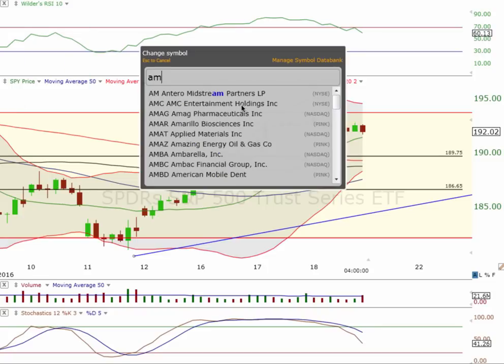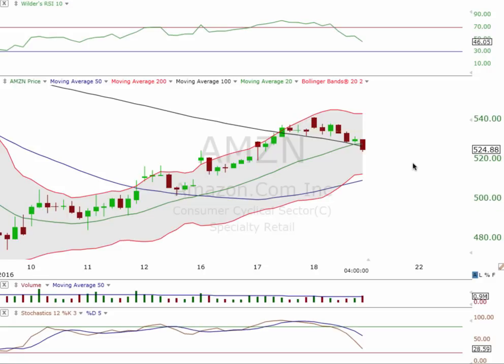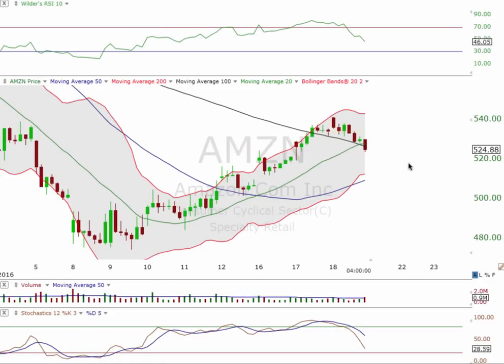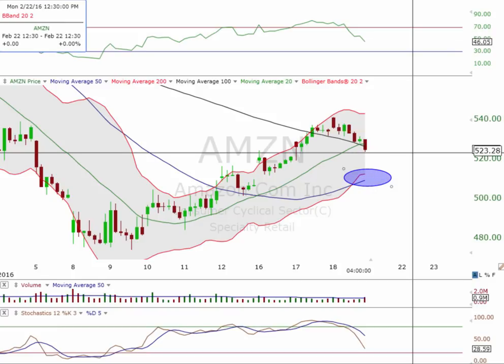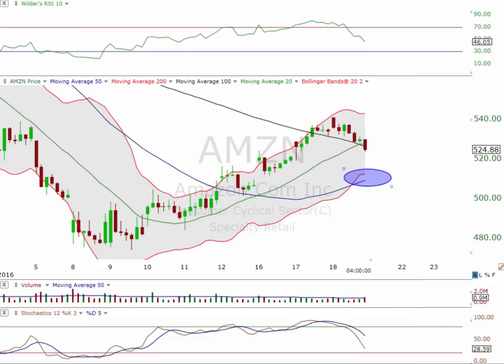Amazon too, I want to take a look at, because that one came down pretty nicely today too. I'm going to keep it right on the hourly here, because you can see that it broke the middle Bollinger Band on the hourly, and it's made most of its move. What I want you to do is keep an eye out to see if this is going to hold. It's very important. You have the lower Bollinger Band here, the 50-day SMA, and it's a great move from here to here. On this next move, that's going to be another $15. But you have this little gap right here that we want to keep an eye on.